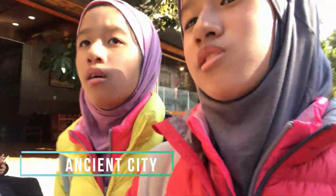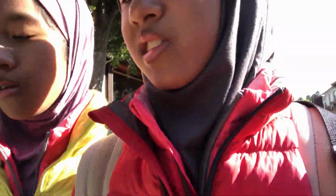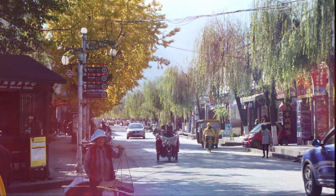But right now we're trying to walk to the pagoda, but we're not gonna. I don't think we're gonna go in because it's too expensive. But we're just gonna see from outside. So yeah, it's 121 yuan to go inside. It's quite expensive. It's $20 plus in Singapore though.